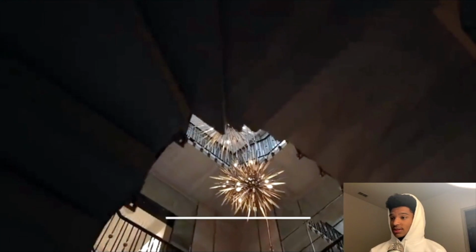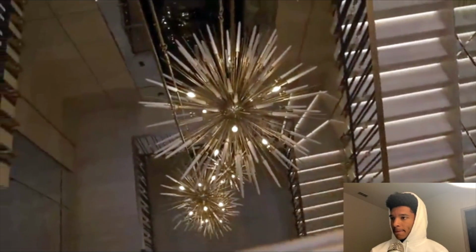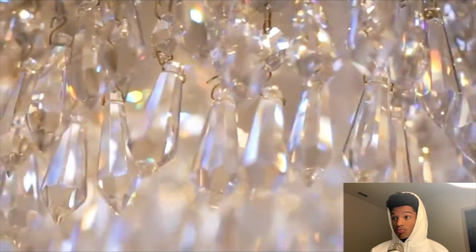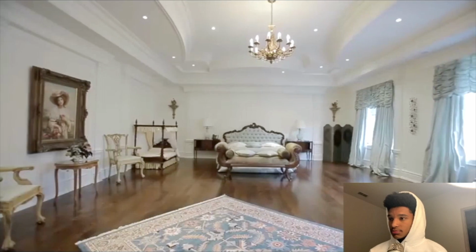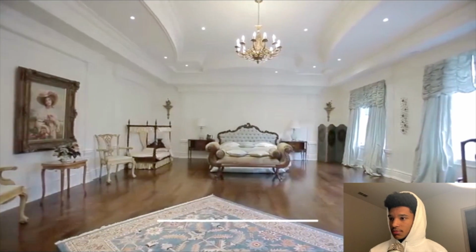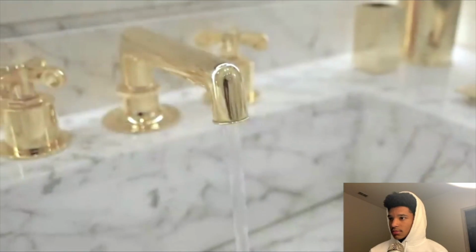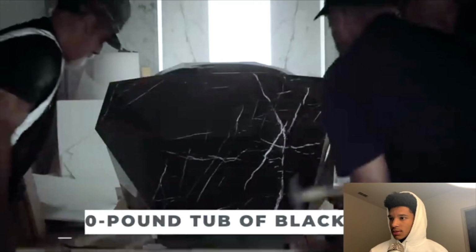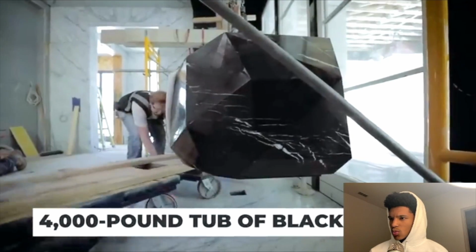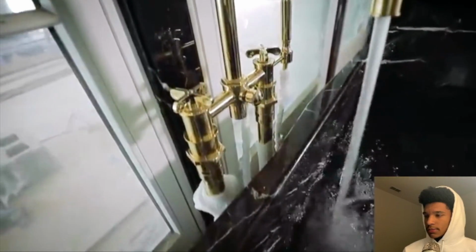The second epic piece of decor is a replica of the Metropolitan chandelier. Over 20,000 pieces of hand-cut Swarovski crystal make up the grand chandelier, which is the second largest of its kind in the world. But despite the luxury, Drake would much rather spend his time in his 3,200 square foot master bedroom suite. We know you'd love to kick back in that bed, but just wait until you get a look at the en-suite bathroom. The centerpiece of the epic bathroom is probably that 4,000-pound tub of black marble. It was carved from one single block of marble, making it one of the most unique pieces in Drake's house.